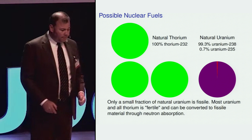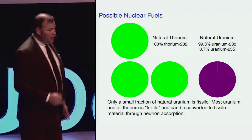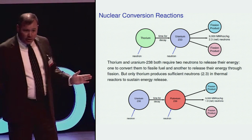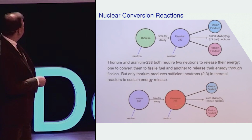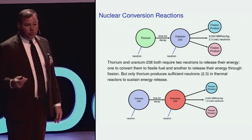But all of this thorium is fertile, along with the majority of the uranium, and these can both be converted into fuels for nuclear energy. This is the discovery that Glenn Seaborg made in the early 1940s, that both thorium and uranium-238 could be converted into fissile materials and have an energy release.